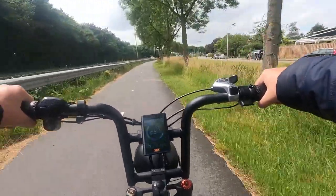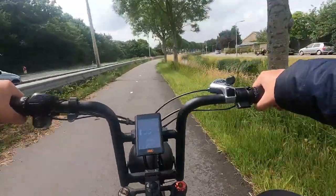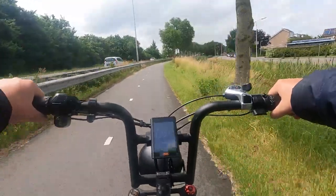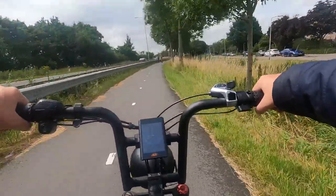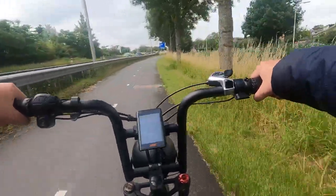Pretty curious what the guys are going to think about it today. Not sure how many people will turn up today because, well, the rain stopped only a little while ago. So I can imagine that people that had to travel further didn't feel like coming.